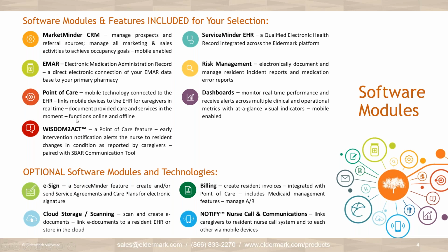And one other thing that comes along if we're using those point of care devices and EMAR is our Wisdom to Act, which is our early intervention observation tool. So if anyone sees a change of weight, intake, skin condition, anything in a resident and wants to present that or send it out to the nursing team so they can interact early on that, they can touch on the point of care device or an EMAR and alert a nurse in advance.